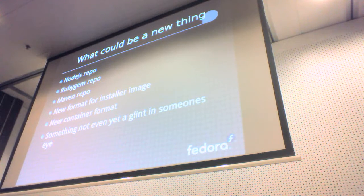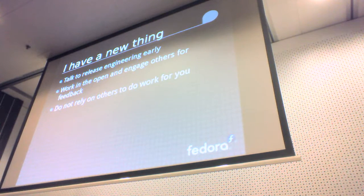So what could be anything? It could be Node.js, could be Ruby gems, could be new containers. It could be anything. Someone could come up with a whole new installation, like a way to run not Anaconda, but do installs via something other than Anaconda. The possibilities are endless as far as what is a new thing. So if you have a new thing, what do you do?